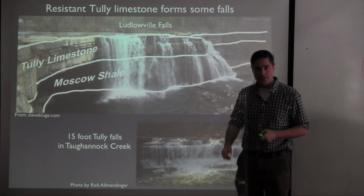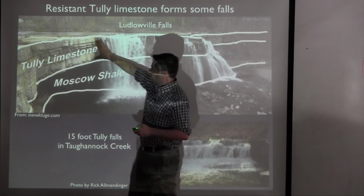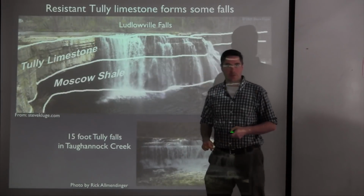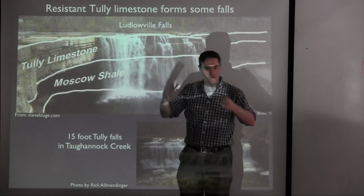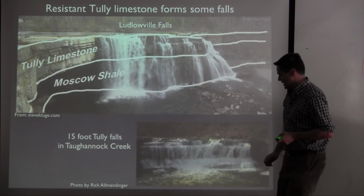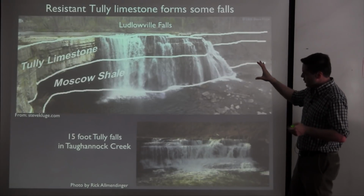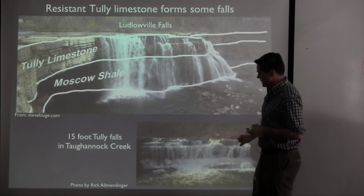And Art has a beautiful discussion in his book talking about speculations on what will be the future for Ludlowville Falls in terms of will this thing form a natural bridge, will the waterfall collapse? A lot of interesting calculations have been done. So this is one of the few examples of a capstone waterfall using the Tully limestone.